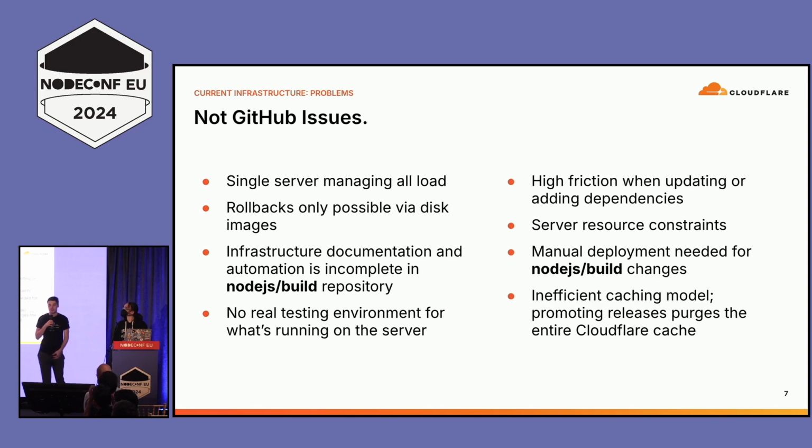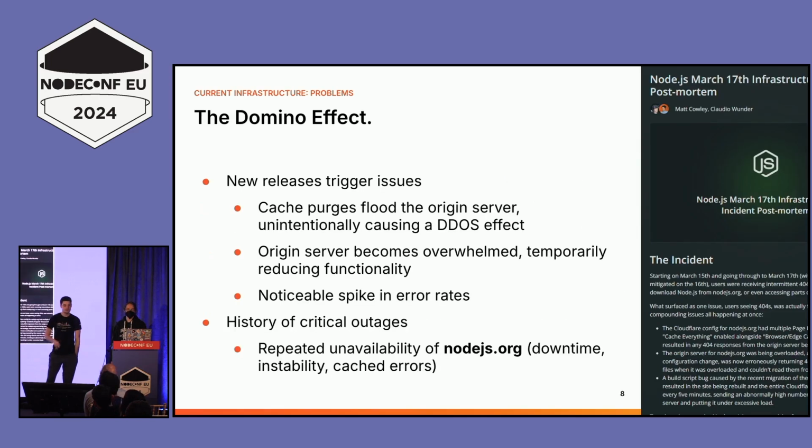cache. It's a little bit difficult to pinpoint what exactly needs to be purged or not at that time, because many different scripts will actually try to do many different file changes. But this is something we're working on. And that kind of creates a domino effect because new releases often trigger issues. Since cache purges just open the floodgates for everyone making requests to the origin server, be it Cloudflare, be it you, be your grandmother, maybe, opening chatgpt.com. And that causes kind of a DDoS effect, although it's just people trying to actually access the assets.